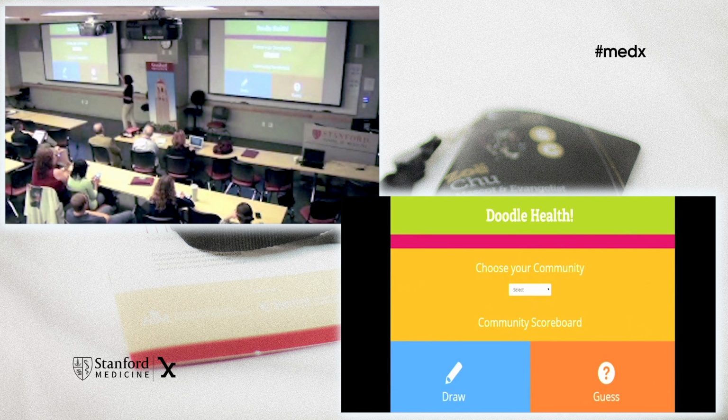Basically, what you do when you open this up is you choose your community. When we do this for the public access, this will be changed to choose your cultural background or something like that instead of community, because that doesn't make as much sense. Then you have an option to either draw or guess. And the guessing option is there for people who don't feel comfortable with their drawing skills, but it's not as much fun. But when you go in there, you choose easy, medium, or hard for your level of difficulty.